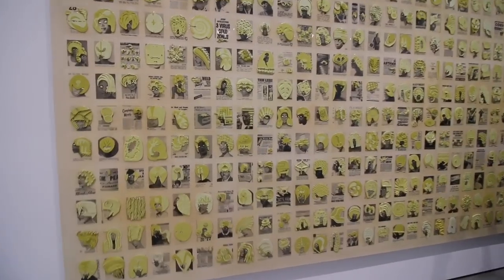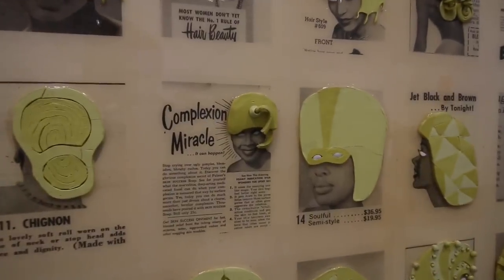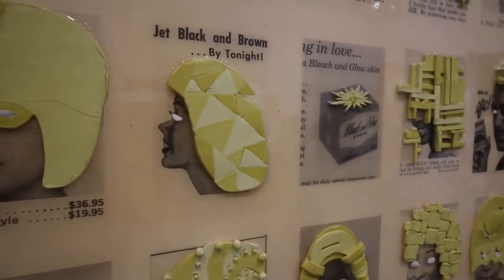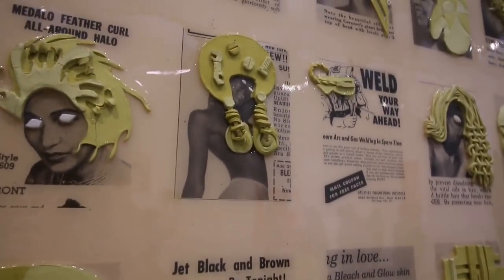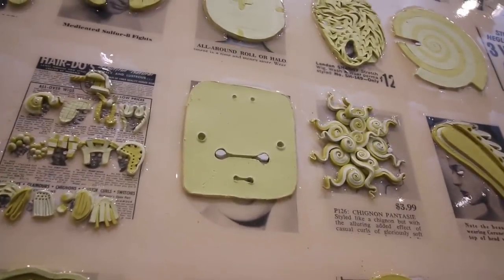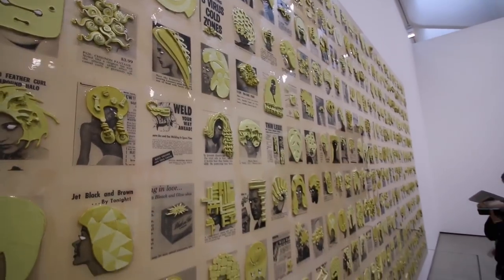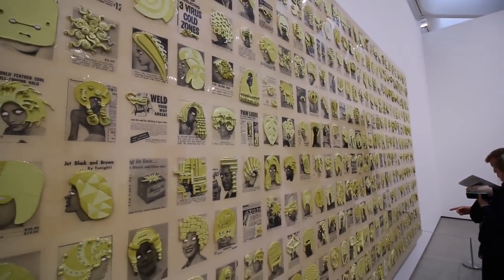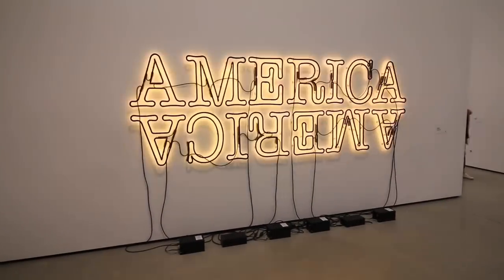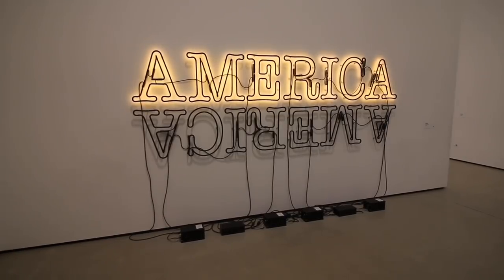The hairdos on everyone has been accentuated. You can see, you know, their faces are normal, but the hair aspect has all been definitely accentuated. Except this one, that's the whole face. It's like 100 different faces with very heavy hairdos. This neon light says America right side up and upside down, flickering back and forth.